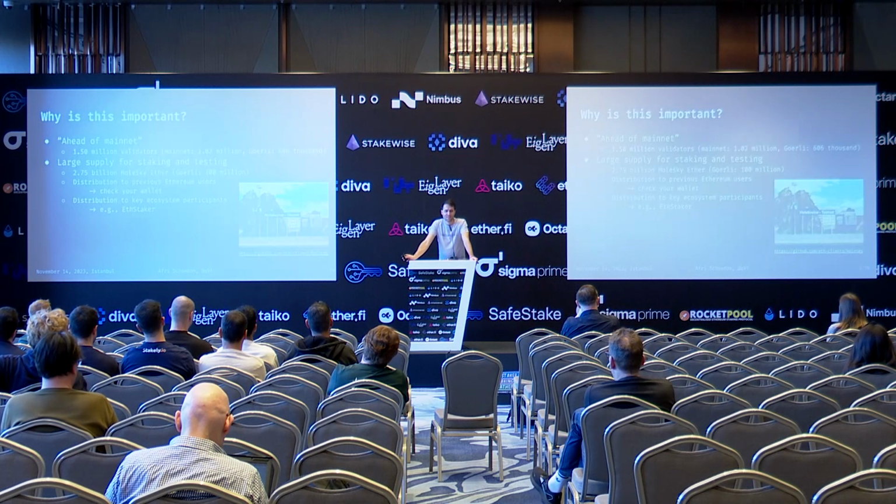This is the EF DevOps team and myself at Protocol Berg in Berlin trying to launch it. We didn't manage to, but we relaunched it later.